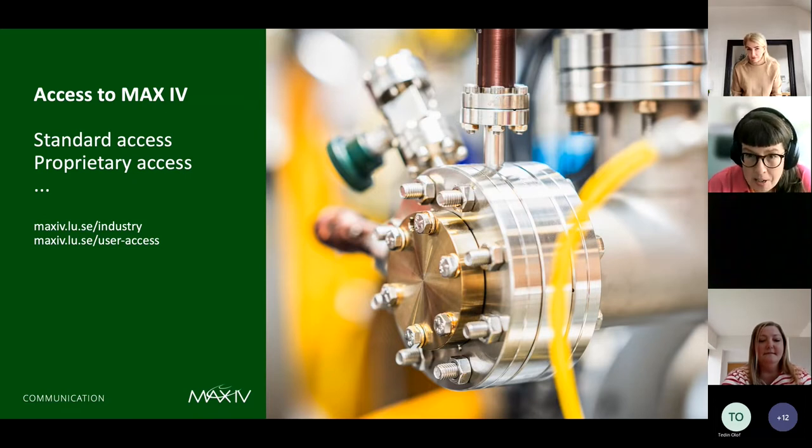Also, proprietary access is access that can be bought by industries. So this is something that doesn't go in the normal user access or user call, but instead is something where the user contacts our industry office, and then they can sign an agreement. And typically, somebody that has proprietary access will not have to publish their results, and they own their results in a different way than people that come through standard access, who have to publish in a scientific publication, because otherwise next time they won't be as welcome, because what we live on is scientific publications.